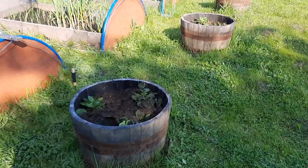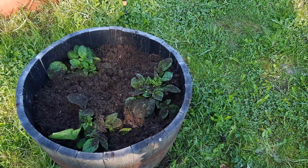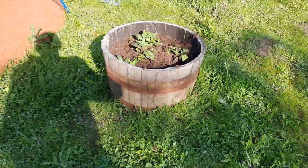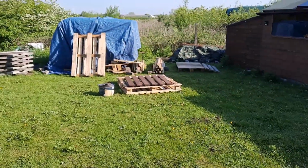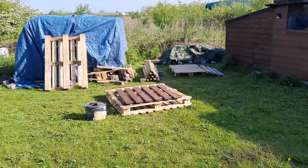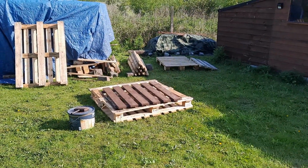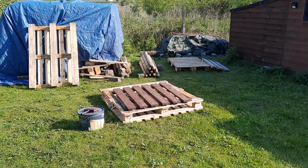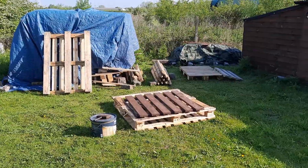Well, that's the potatoes banked up, so that's their last banking up. We'll just leave them to crack on now and fill the tubs. I've painted my gate, I'll let that dry because it's actually sat in the sunshine now, and then another hour or two probably I'll give it another coat and that'll be ready to take home and fix the big hole that's in my fence at home.